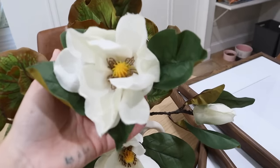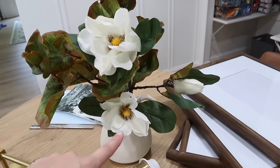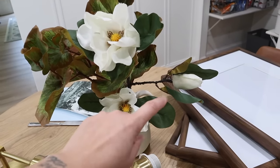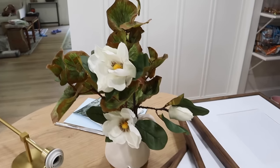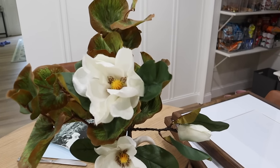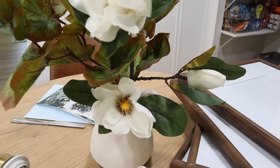And these magnolia stems are stunning. It's actually only one stem, but it's got three different blooms on it, and it just looks like I went and cut it down from my neighbor's tree. My neighbor has this gorgeous magnolia tree, and it literally looks like I could have just foraged it from outside.